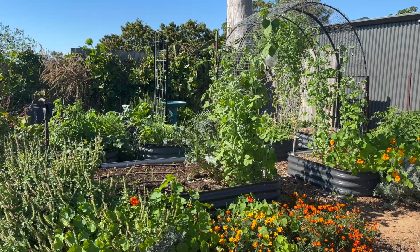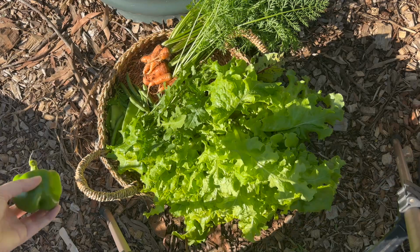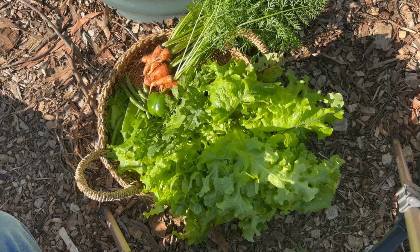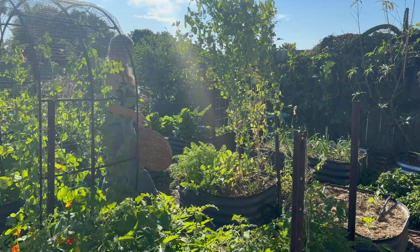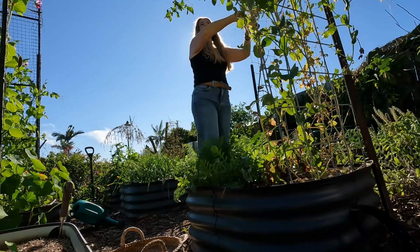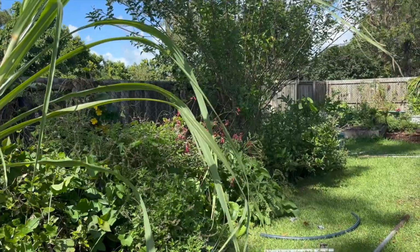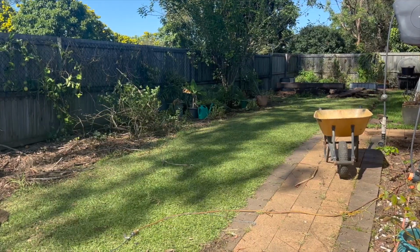It's been a little while since I did a garden update on everything that is growing, so I thought I'd catch you up on everything we've been doing here in our subtropical veggie patch in late autumn. If you're new here, I'm Nikki and I'm on a mission to grow as much food as I can on a regular suburban block. We've been quite busy doing some major overhaul works of the garden.